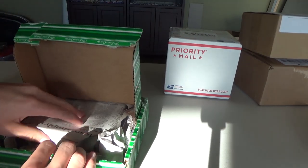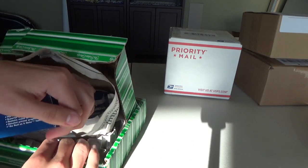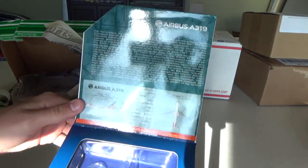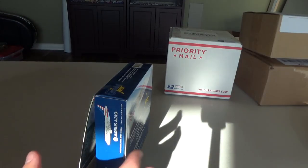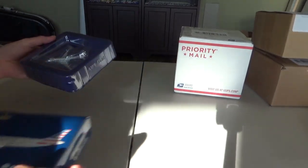And we have made landing somehow. There it is, the American A319. This is my fourth one. I'm literally not going to go into much detail about it. If you guys want a better view, I did an unboxing of that in Gemini 190 blueprint a while ago, so you're welcome to go check that out. But yeah, $42, and let's make sure the model's intact and everything.